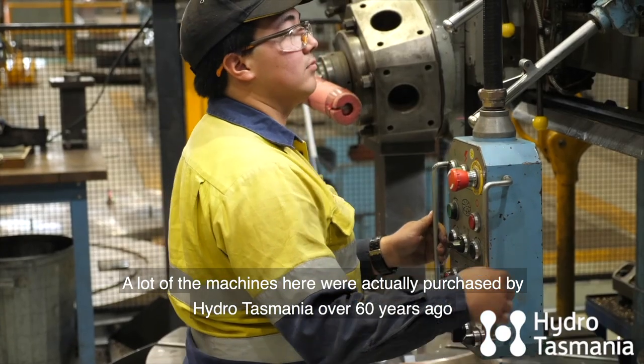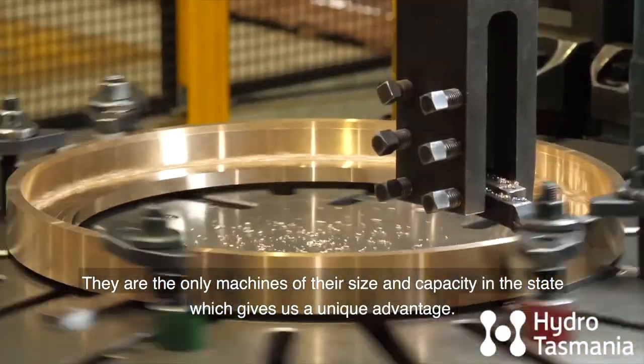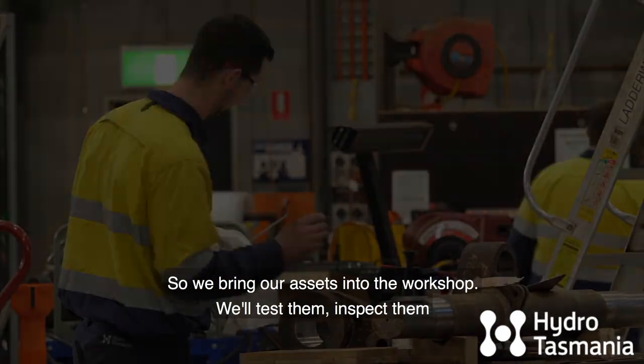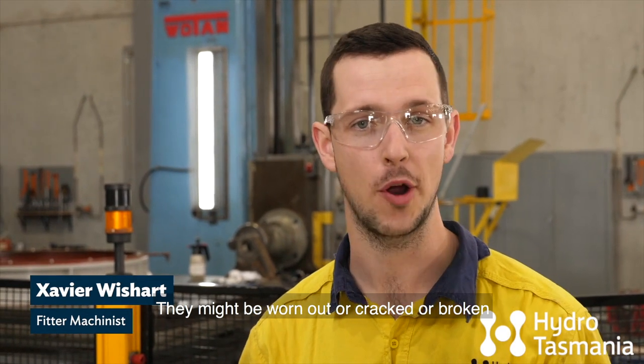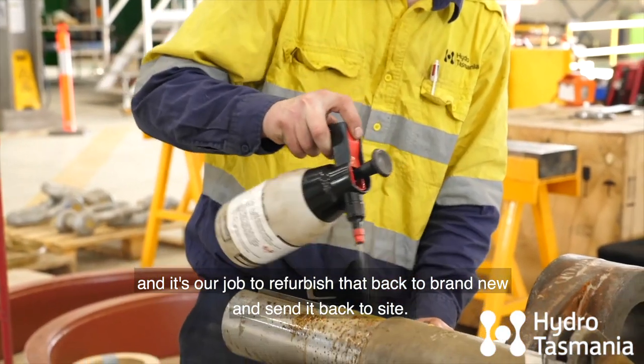A lot of the machines here were actually purchased by Hydro Tasmania over 60 years ago. They're the only machines of their size and capacity in the state, which gives us a unique advantage. So we bring our assets into the workshop, we'll test them, inspect them. They might be worn out or cracked or broken, and it's our job to refurbish that back to brand new and send it back to site.